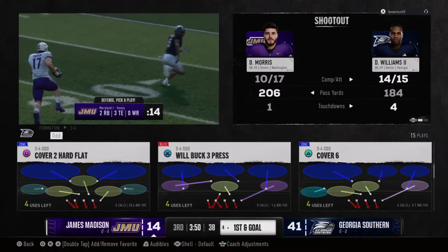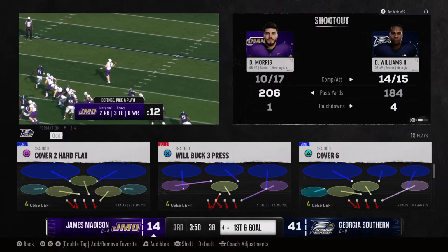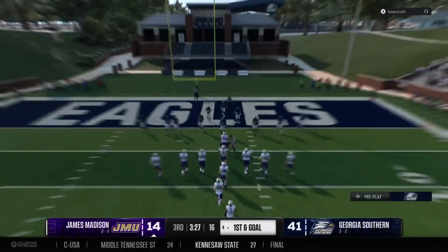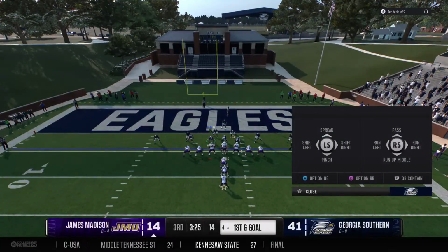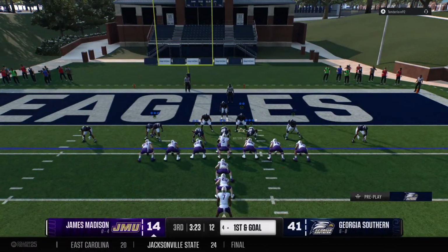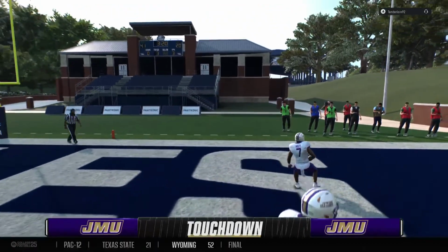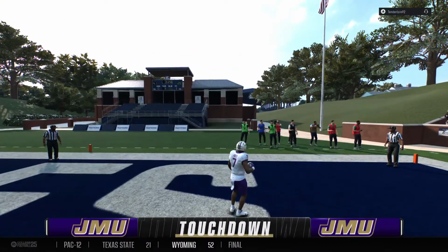What a great play call offensively. Taking the shot, you flip the field, and now you better get those red zone play calls ready and dialed up. The Dukes will try to punch it in on 1st and goal. They'll try to get it in with the run. And he'll find the end zone.